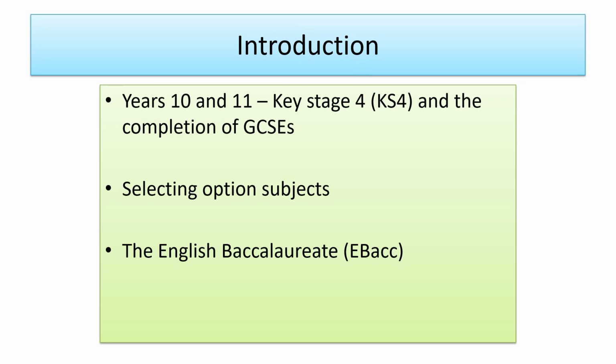The English Baccalaureate, or EBAC for short, is a combination of subjects designed to ensure students maintain a broad and balanced curriculum at GCSE. The government's ambition is that 75% of students by 2022, rising to 90% by 2025, will follow this subject combination, and it is something we would strongly recommend students consider.